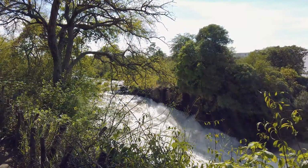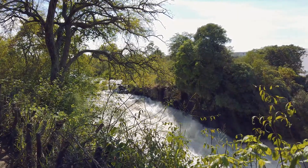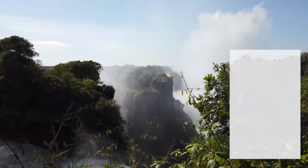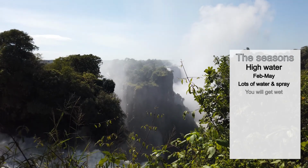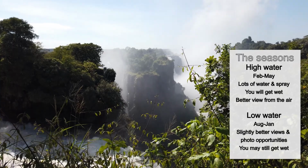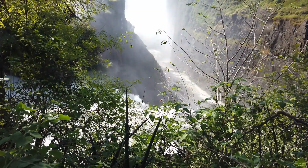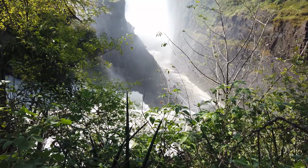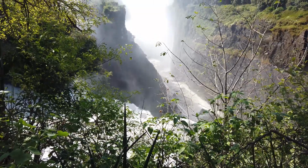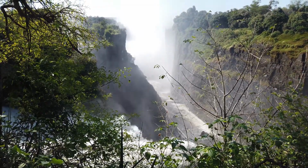You'll find there's plenty of places to stop and admire the falls as you wander through the park. We were here in mid-April, which is pretty much high water season, although we've been pretty lucky and visited in August and in November. That was 20 years ago, but I guess the falls hadn't changed much in those 20 years. The views are still pretty breathtaking, wouldn't you agree?